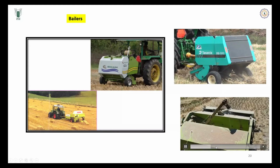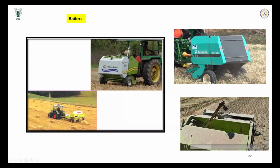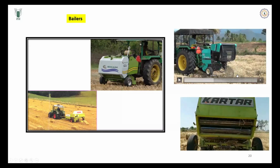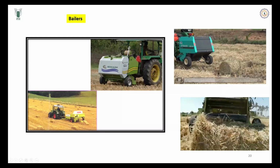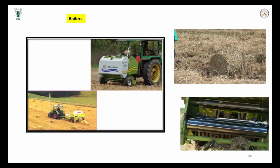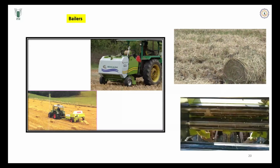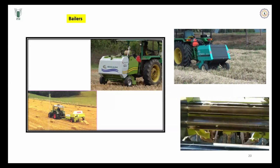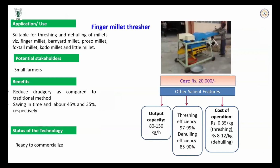So you can see the beautiful bales are being formed, and there are many companies which are into this particular sector. Okay, so with this small introduction of sowing, harvesting, and also collecting the straw material, let us come to our main topic of how to use the equipment for primary processing, secondary processing.